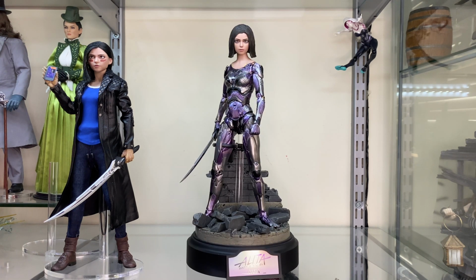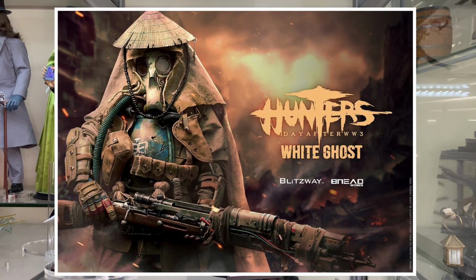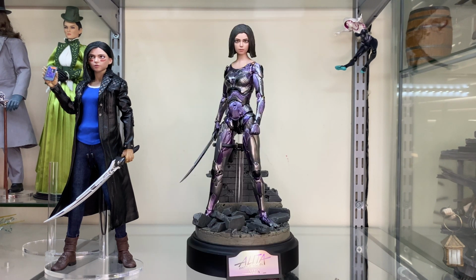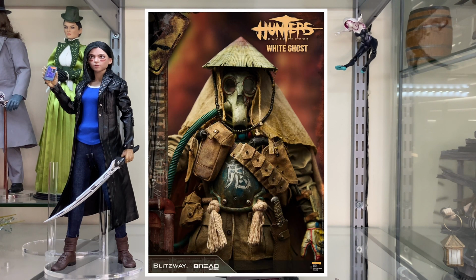And also, and this is a really good one, the Blitzway Hunter figure. Oh my god, there's a new one coming out. It's no longer going to be a trio, it's going to be 4 of them, and I'm just really excited about that. I didn't think they were going to do more than 3. It looked like they finished with Dr. BB, but then they just dropped another one on our laps, Blitzway Hunters.